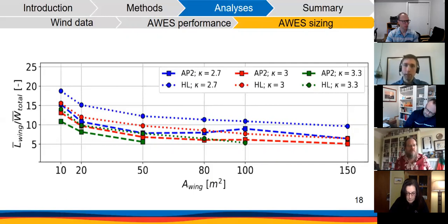And as we can see here, during the average reel out phase, the AOS needs to produce at least 5 times more lift than its own weight to be able to operate. And this is comparable to the maneuvering load of an acrobatic aircraft, which has a load factor of about 6.